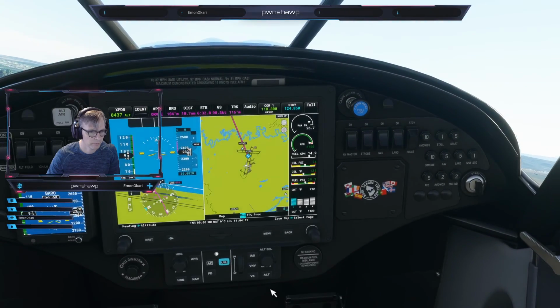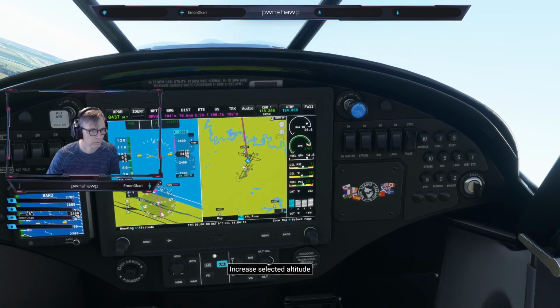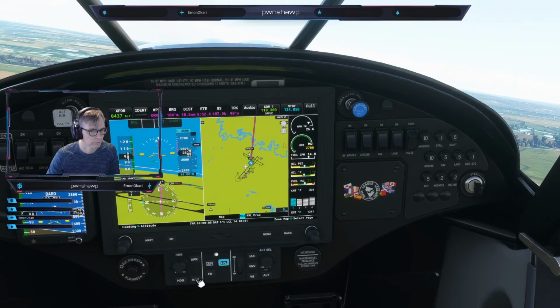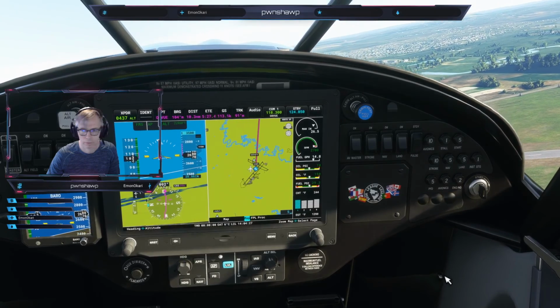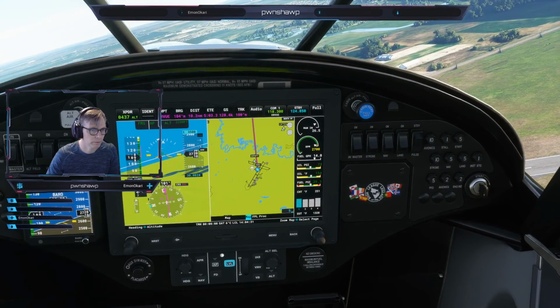Should have adjusted this stuff on the ground, but we're going to do 3,500 feet. Going to turn on nav mode, and we'll go ahead and engage autopilot. And so that should be good. 3,500 feet.